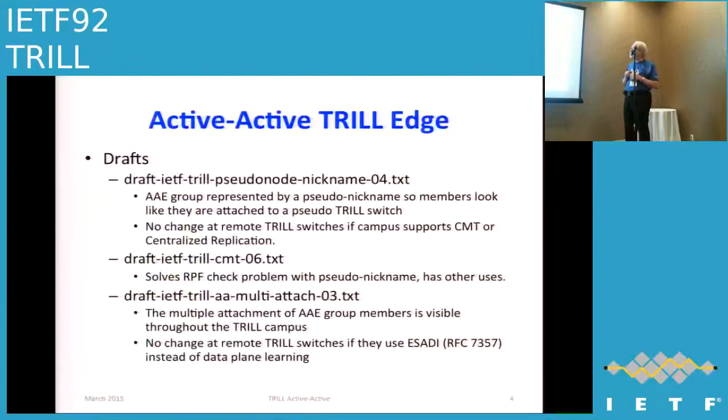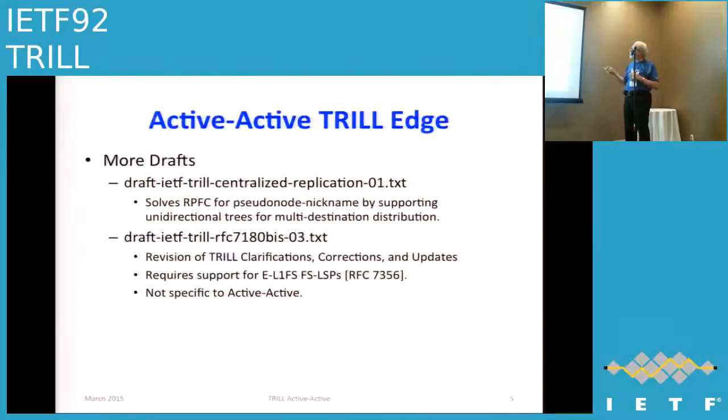Next slide. So there's a centralized replication draft. I don't know if it's quite as far along. It has certainly been in the working group not as long. And there's also this RFC 7180 bis, but there's no presentation on that here. But it adds support for these extended level one flooding scope LSPs. Basically, it incorporates an optional extension to IS-IS, which gives you lots more space for link state and various things like that. So it's used by the other drafts. Next slide.